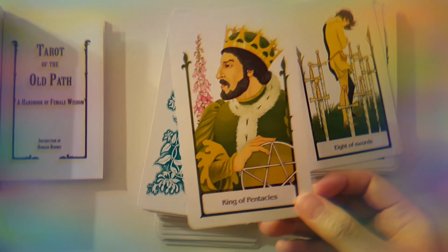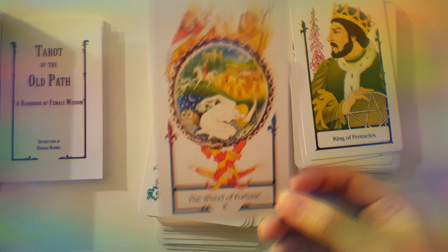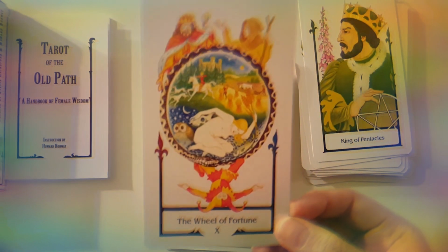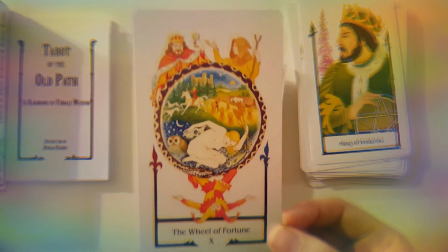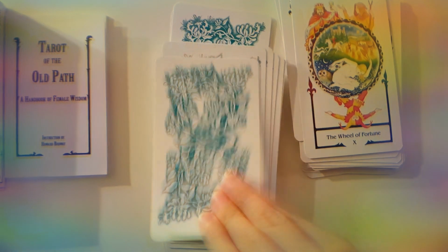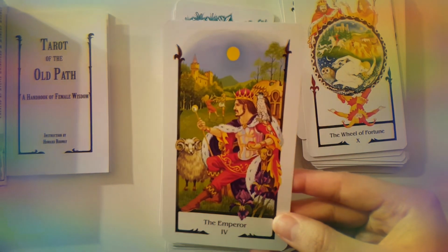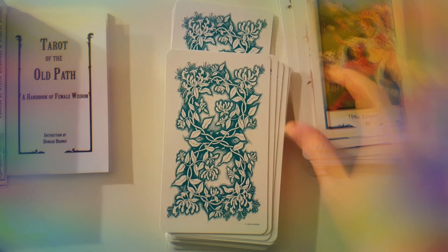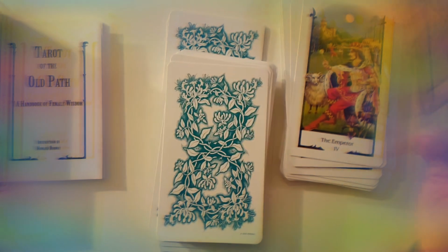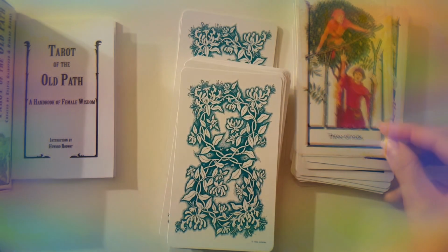We have the King of Pentacles, very regal. I like his vibe. We have the Wheel of Fortune. Oh my god, look how delicious this card is. There are so many things going on. There's an owl. Oh my gosh. Yes. Next we have the Emperor. Very regal, a very traditional depiction, very abundant energy. Not as stern as most emperors. Then we have Three Rods.